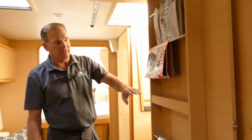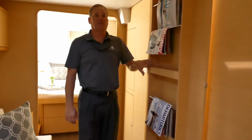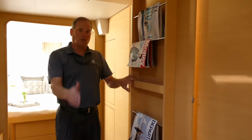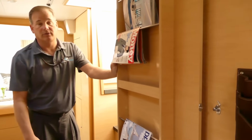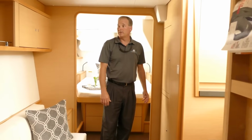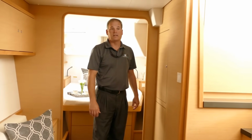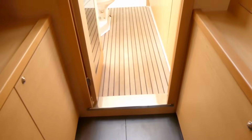Here's a perfect example of a magazine rack, bookshelf, and it's coupled with the privacy door. Gives it that feel of having the whole hull to yourself as being an owner. And then again, there's the big attraction to having a 3-cabin boat. This one's probably optimal size, between 42 and 46 feet is an optimal size to have this amount of space. Just makes it a lot more comfortable.